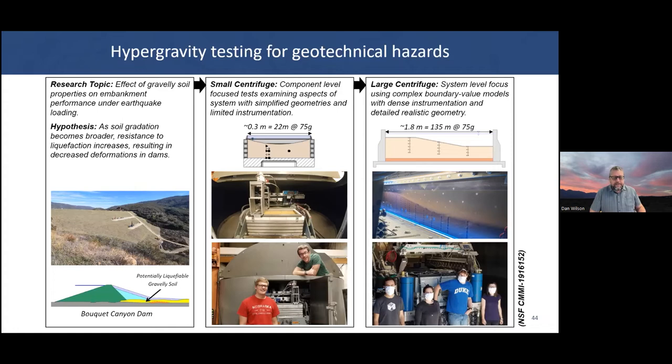To give a perspective, for these experiments, the middle container with the small centrifuge might take about a week to do an experiment. The test on the right, you might spend about 2 months to do an experiment such as that. And the actual time of the experiment is usually about half a second long. So 2 months of work, half a second of data.